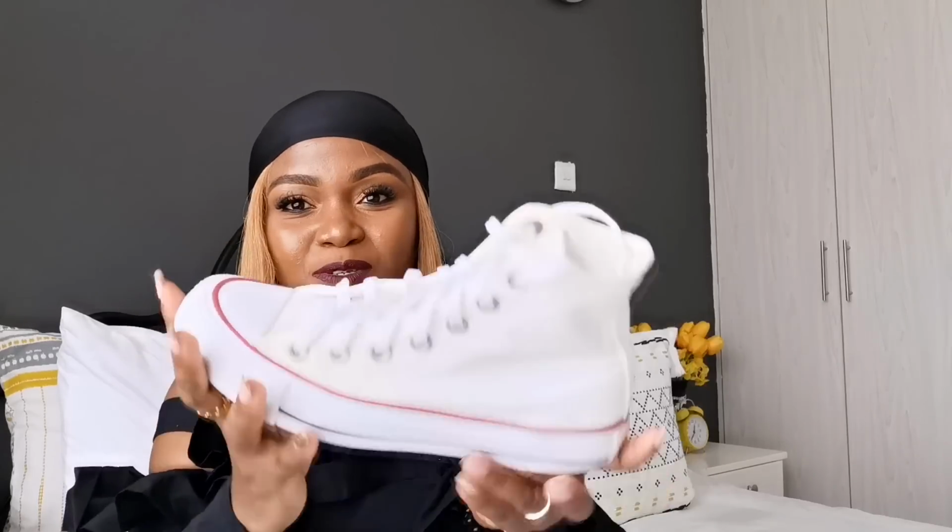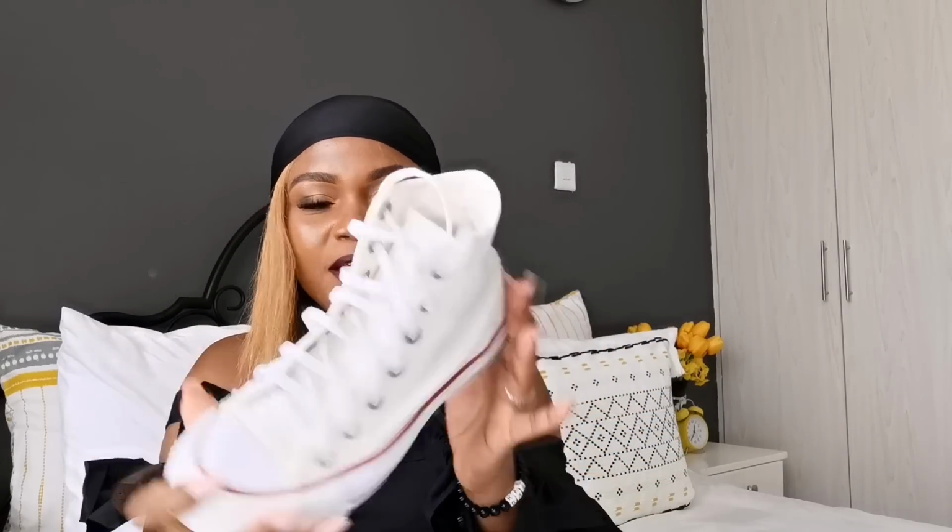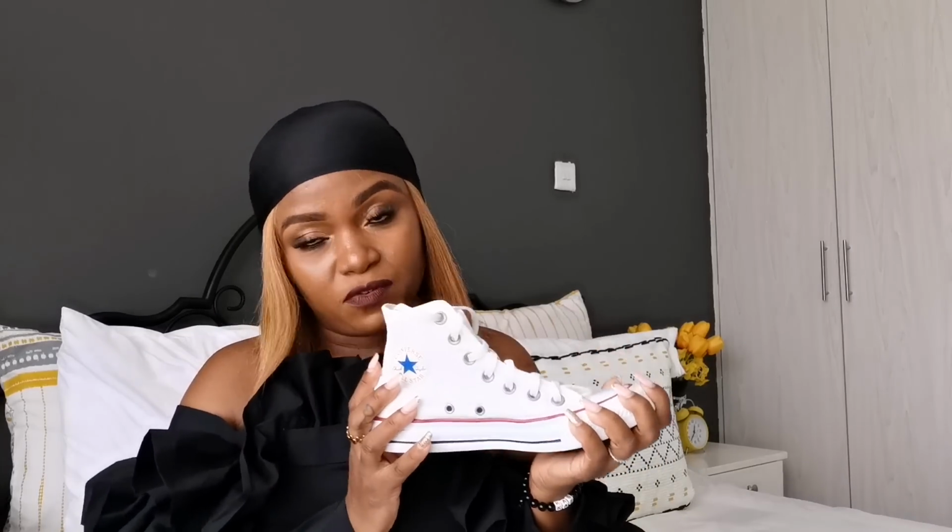And you know the thing that I love about James's shoes? They look new. And this one, actually, I've worn it a lot, but you can't even see that it's a shoe that has been worn, especially if you know how much Converse shoes really cost. If you buy original, it's quite costly, especially right now with the dollar rate. You can find them at like 10k because of the dollar rate. So when you get them from James, you're really saving a lot of coins.